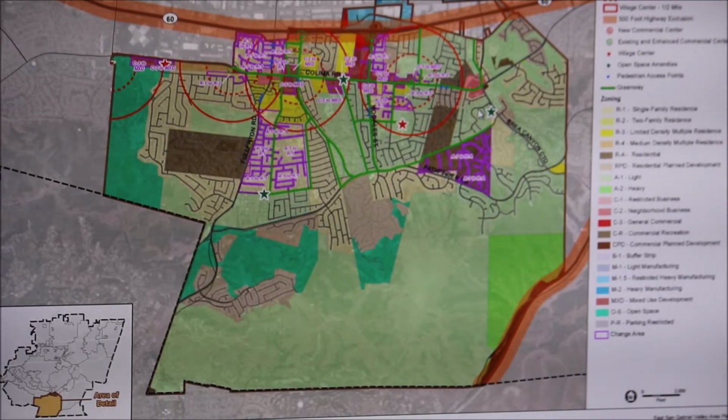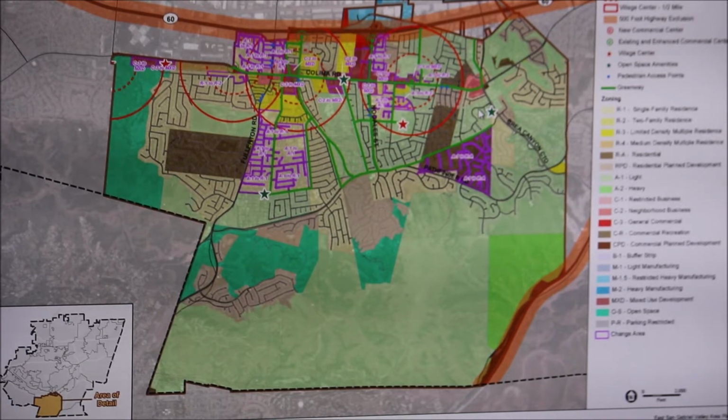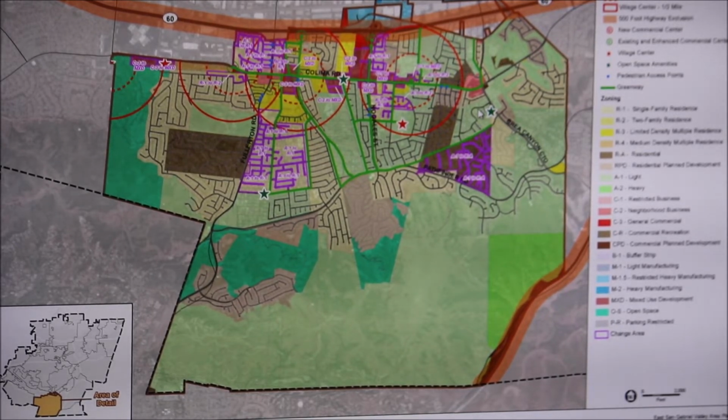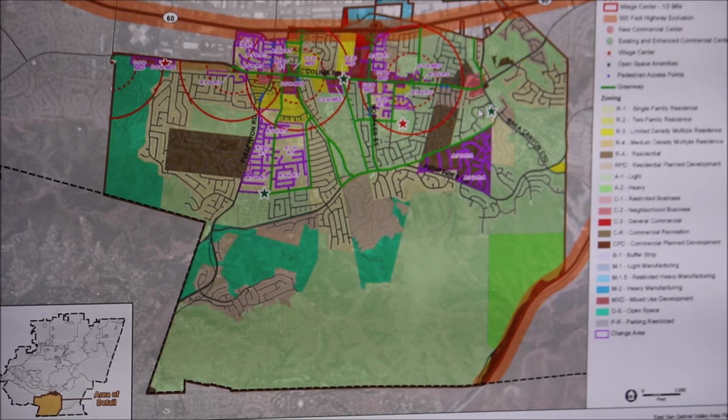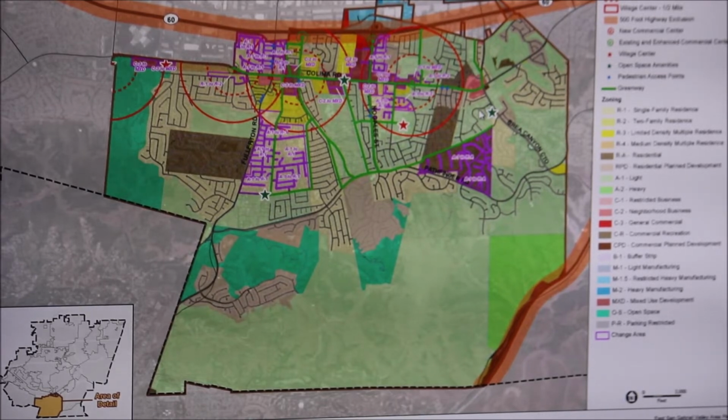So looking at a map of the community of Rowland Heights, changes are recommended for residential areas near Colima and major intersections to be rezoned from R1 and A1 to R2, which is the duplex zone. There are also recommended changes from commercial zoning to mixed-use zoning along Colima Road to support walkability and vibrancy near major commercial cores of the community.